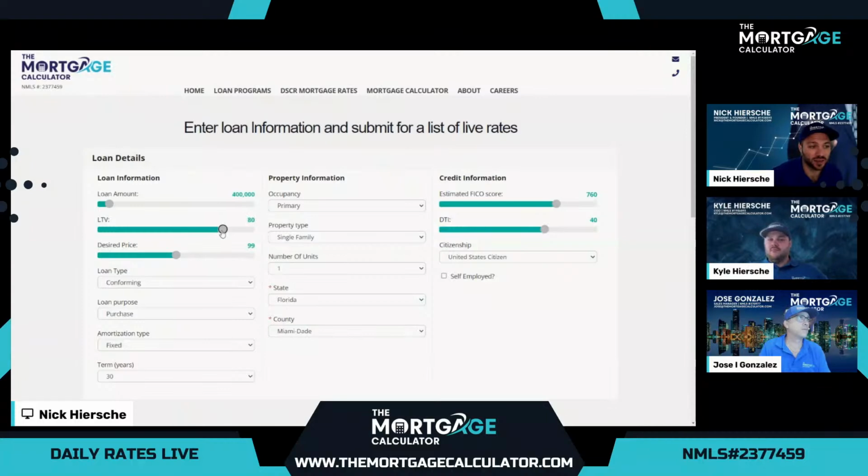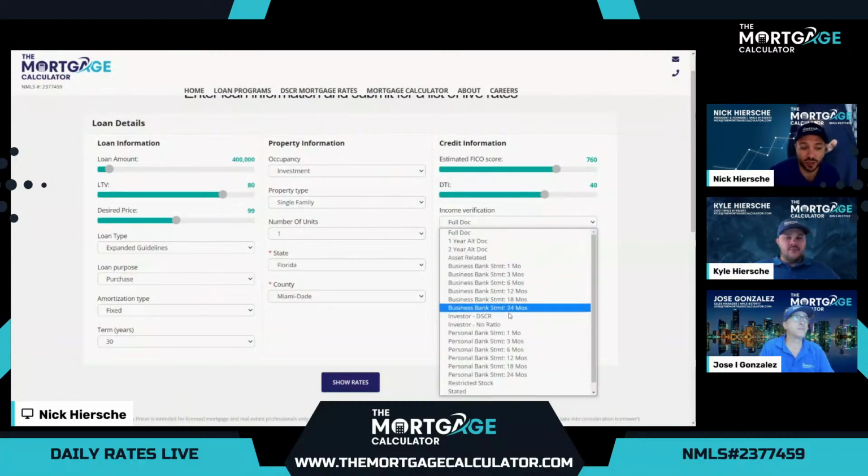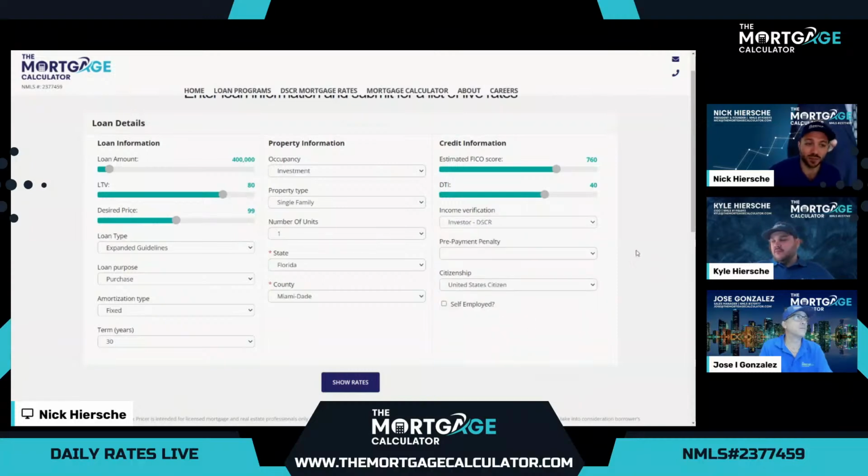So let's check out our expanded guidelines non-QM options, where we have thousands of other options beyond just the one that you saw earlier. So for an investment property under non-QM, we get two additional options here on our scenario. First, we select our income verification, which for our example here, we can obviously use any of the alternative income, but the best one and our favorite and our client's favorite is always the investor DSCR. And that is because it actually doesn't require any income verification, no employment, no income verification from the borrower. We're simply going to use the property rental income to offset the payment for the property, the PITIA. And most of the time, as long as the property can cover that payment, we have some amazing options.